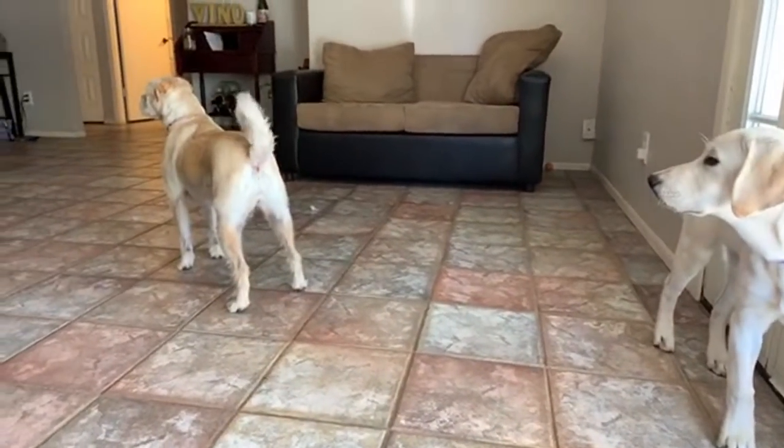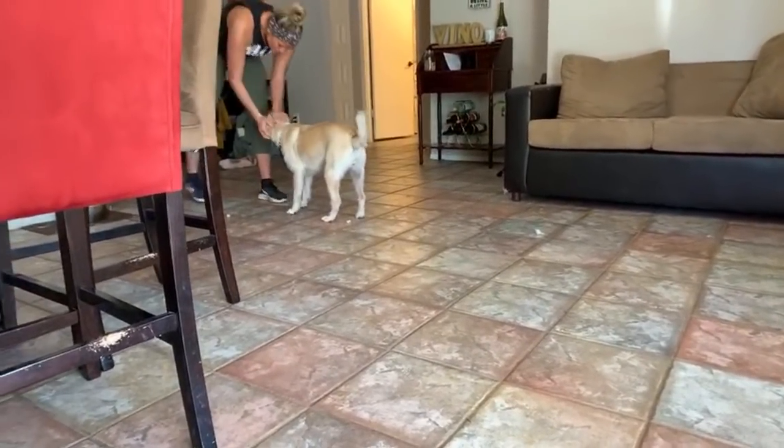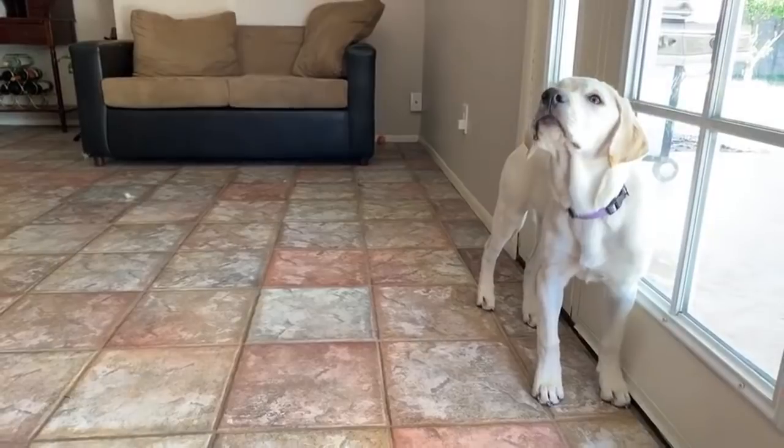Also, Princess always looks like she has joggers on when she walks. Her butt looks so funny. Thank you so much, Aiden Spence. I appreciate that. That's awesome.